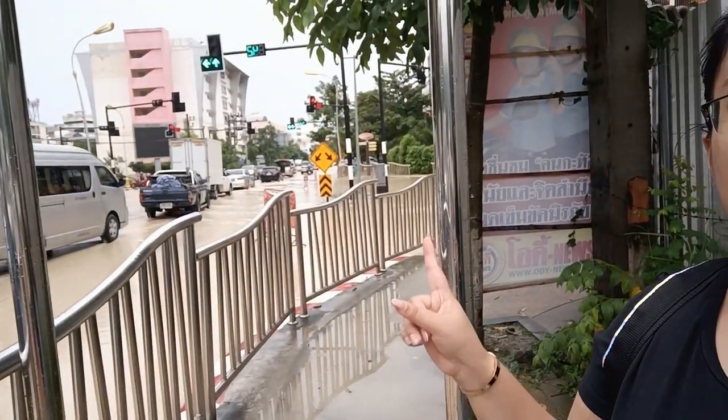But this is the kind of road that I have to walk on. It's like complete kutche. It's puddle. The road walked all the way from Patong Beach to Bangla Market and we were scouting around for some car.